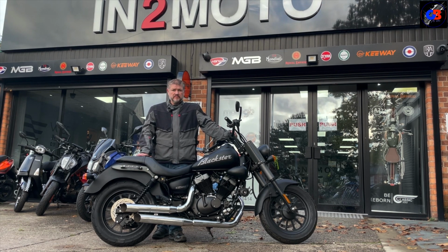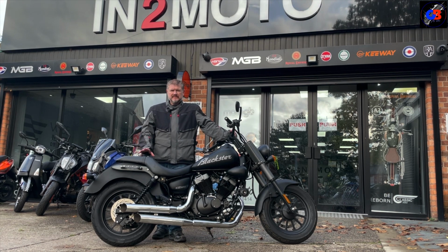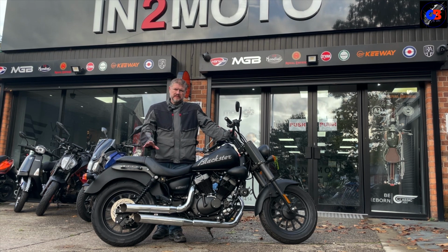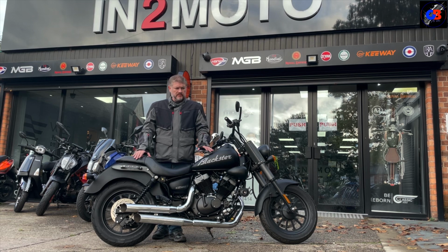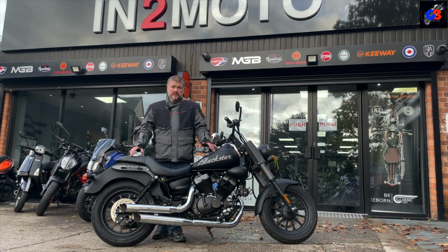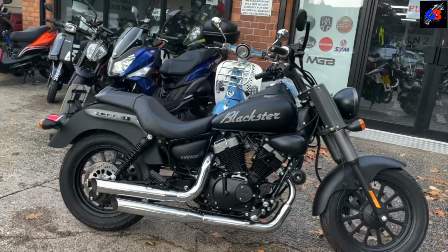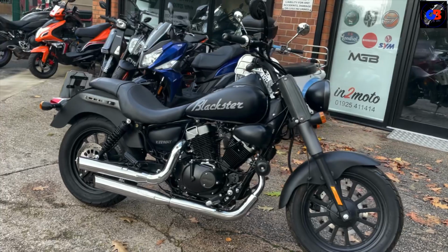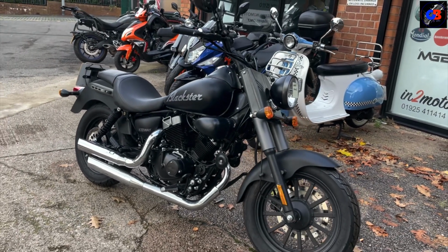Keeway are making great bikes, and if you don't know, Keeway and Benelli are owned by the same company, so it seems to me like the quality is certainly going up. Let's have a look around the bike. I'll show you what it looks like close up, I'll show you the buttons, we'll have a full walk round, and then we'll go for a test ride. And this hopefully is the little bit extra power that we all wanted out of the Superlight.